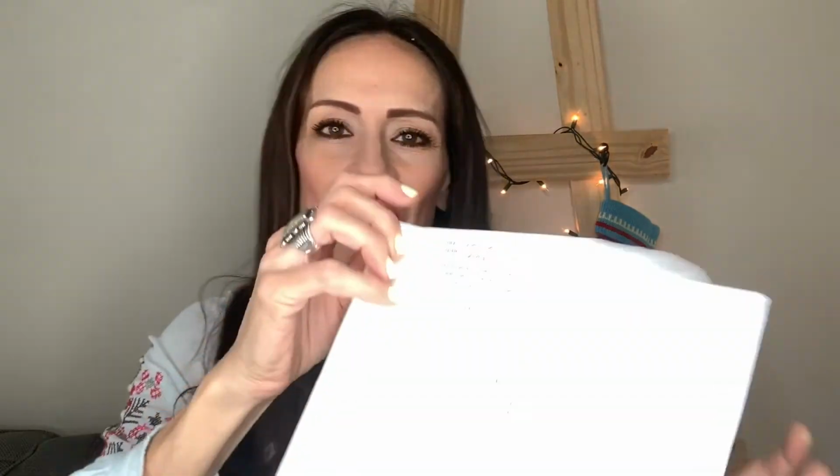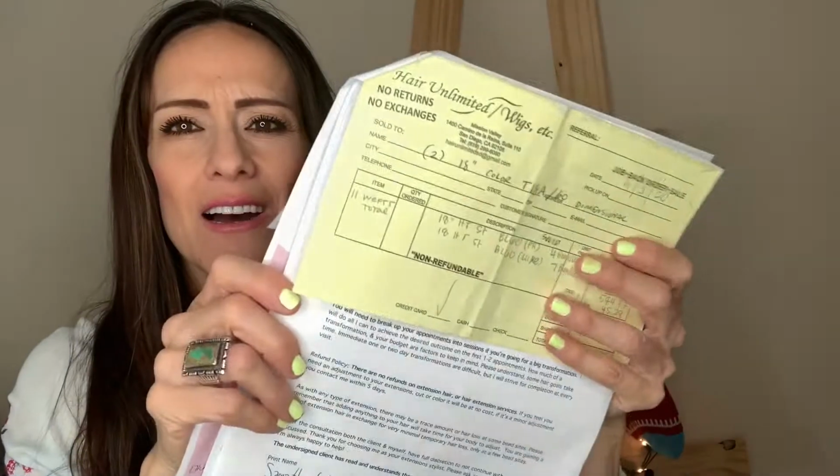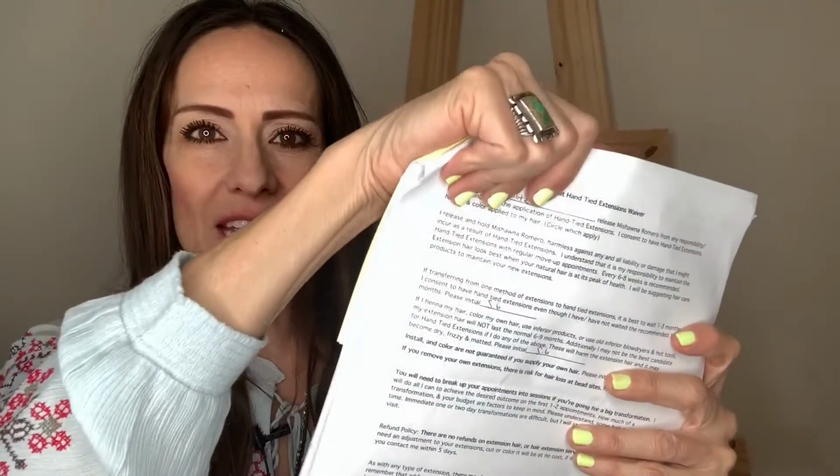Okay, so we've talked about my little client file. Each client has a little packet of information, and it just allows me to be really efficient during their visit. Let's see what else interesting things I can show you. I have the results of the strand test. I have one of her intake forms. I have notes on the hair colors, the extension colors, and how many wefts I used. And let's see what else. I have my little hand-tied waiver, making sure that they know my policies. And then this was her notes on the color melt.